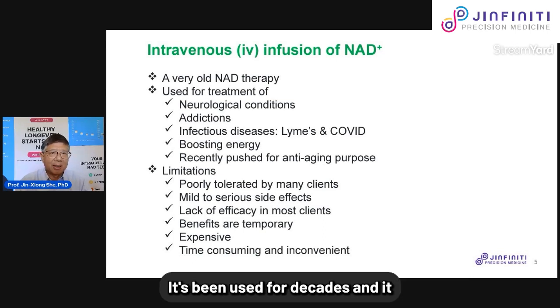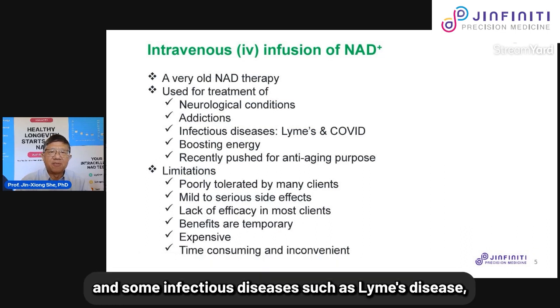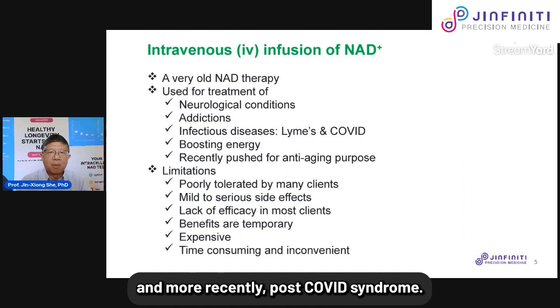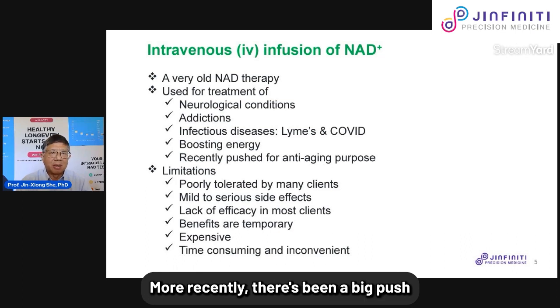It's been used for decades, and it has been used for the treatment of various conditions, including neurological conditions, addictions, and some infectious diseases such as Lyme's disease and more recently post-COVID syndrome. It has also been attempted to boost energy in healthy individuals. More recently, there's been a big push to use NAD IV for anti-aging purposes.